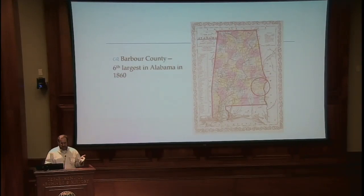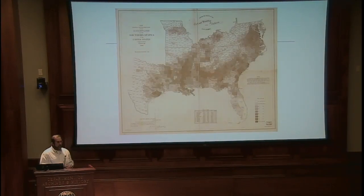Now, as I mentioned, this school required a significant financial investment, and it's the type of thing that did not just occur anywhere. Barbour County at the time, which is where Eufaula is located, was the 6th largest county in Alabama. It was only about 10 or 12 people from being the 5th largest. So we think of Eufaula today, if we know anything about Eufaula, as a small, quaint, historic southern town that's sort of off the beaten path. At the time, though, Eufaula sat in the middle of one of the wealthiest and most politically powerful regions of the state and the South, fueled, of course, by the institution of slavery and the money that all that generated.